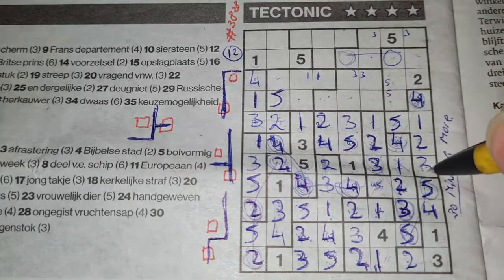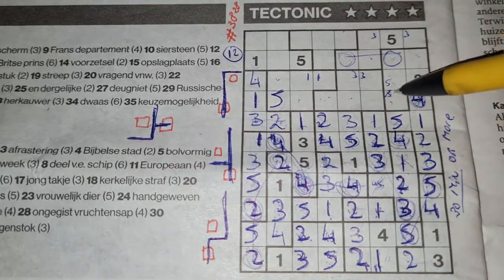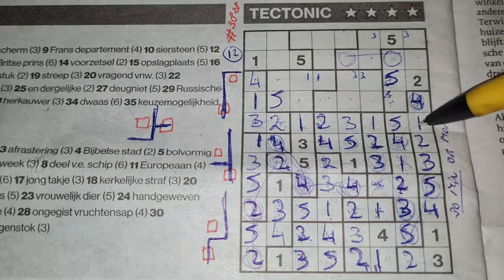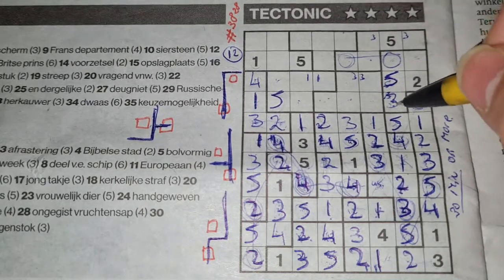5 should be here, and a 3 goes there. Now we have a 5 there, so this box cannot be a 5 anymore. That box should be a 5. Alright. I think this box should be a 3 because it can be 1, it can be 2, should be a 3. Can it be a 4? Can it be 5? Yes, definitely a 3.